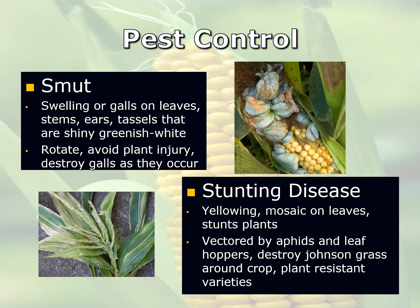And last, we have stunting disease, which is a yellowing mosaic on leaves, stunts plants. This is a virus which is vectored by aphids and leafhoppers. If you start to get this disease, make sure that you destroy the Johnson grass around your crop, and then again, plant your resistant varieties.